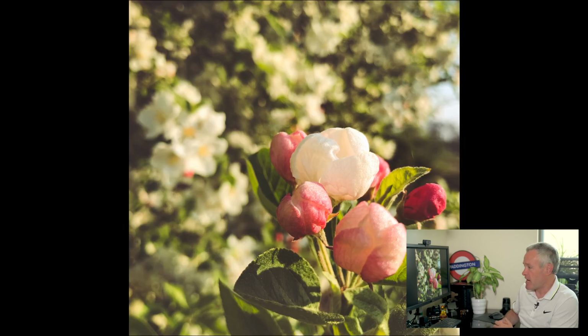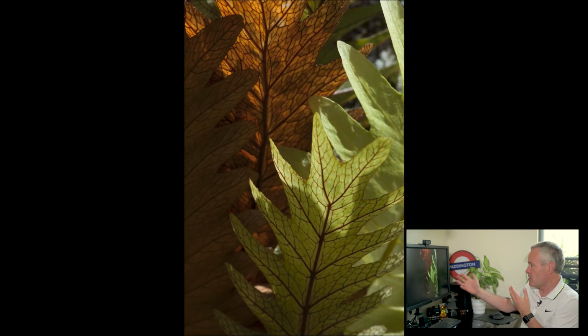Spring here in the UK, although I know for some of you it won't be spring where you are, gives us loads of flowers and blossoms. Equally, there's lots of really fresh foliage you can look for. So there's lots of opportunities. Look for the patterns in the leaves, get close up, get really close in, get some backlight on it.